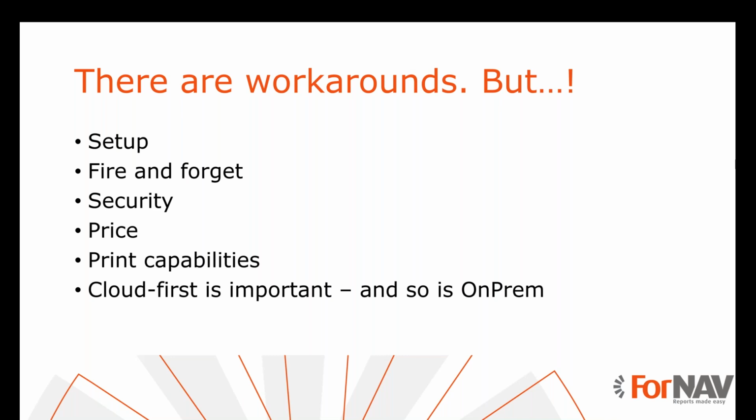Also, suddenly moving to this world, you have to pay for printing. It's not enough to pay for paper and ink anymore. You also have to pay for infrastructure when you do this. Also, when we look back at how you printed in the old days, you could go into the printer dialog in the classic client and select paper bins and other nice stuff. Simply, that's difficult today, and you're not allowed to do this in this cloud world.